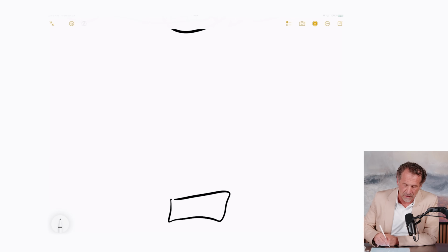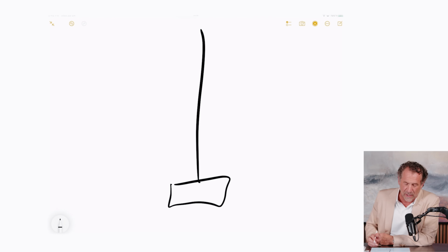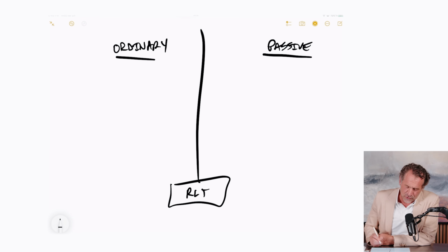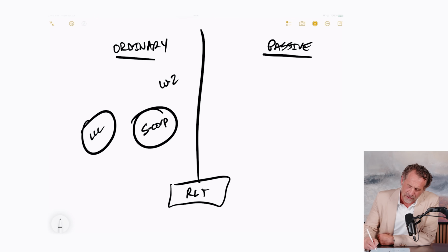Now, let's talk about how this would work. One principle I teach is called the trifecta. We want to build this picture, this diagram, this wealth-building machine, this system. And I've got other videos on this as well. In this example, you might have ordinary income over here in your trifecta and passive income, and down here is your revocable living trust. So you might have a day job, you might have a side hustle LLC, you might have an S Corp, blah, blah. But we're over here trading crypto like crazy.